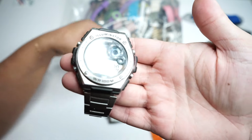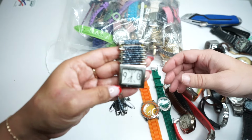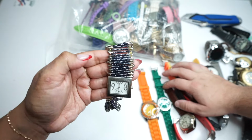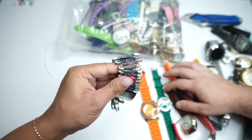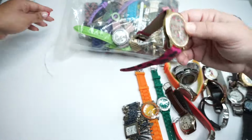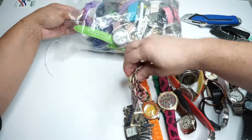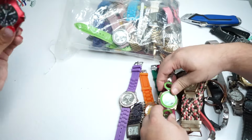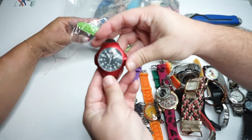Really nice Casio there. Beautiful. This right here is a really unique watch. It's like safety pins around this watch, guys. That's really, really cool and unique. Looks like Betsy Johnson. Go through that quick. Swiss. Nice little Swiss.